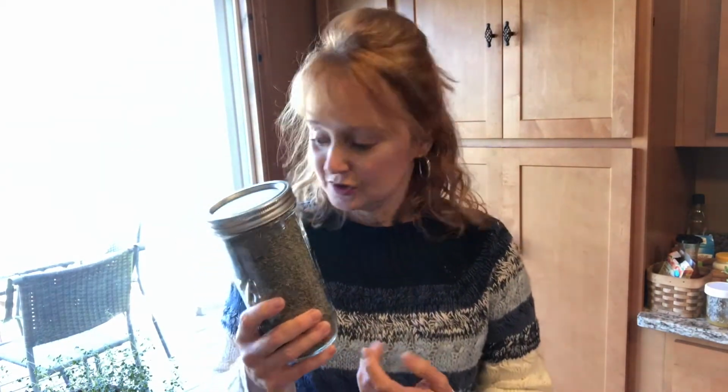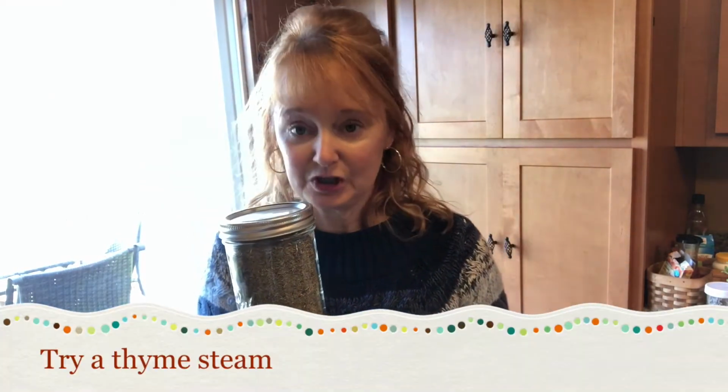So there's a couple things you can do with it. You can drink it as a tea, or to really get it working in your lungs, you can inhale it in a steam. And that is really pretty easy to do. You just boil some water on your stove, pour it into a bowl, add around a quarter to a half a cup of thyme. If you don't have that much, just get a smaller amount of water in a small bowl and put in like a tablespoon. Make a tent with a towel and inhale it for about 5 to 10 minutes with your face about a foot away from the steam.